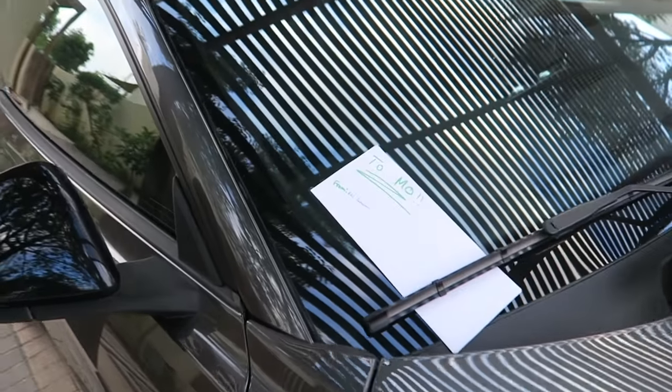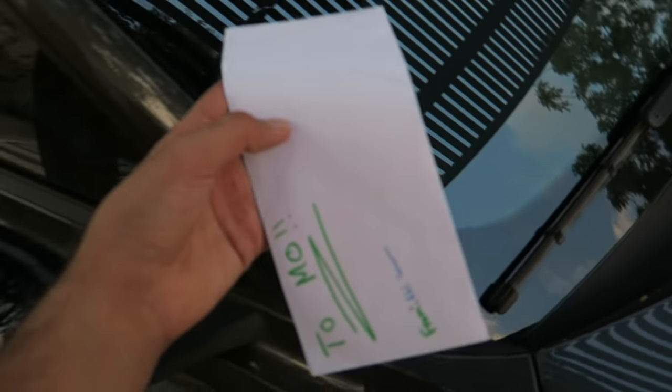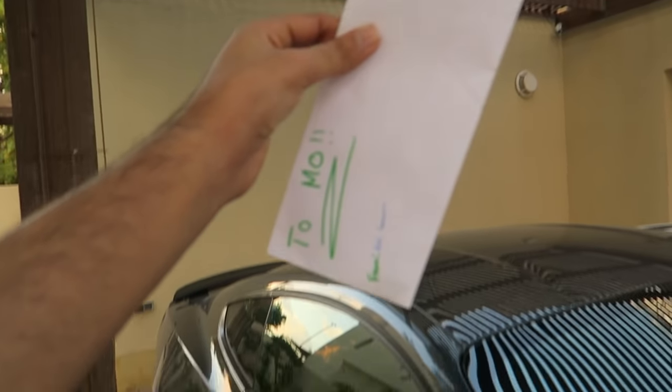I'm not sure if I just completely missed this in the vlog, or did you guys see it the whole time? But there's a letter on my car which says, to Mo. I promise you, I did not plant that there. Was it there the whole time while I was opening my boot and I didn't see it? I need to rewatch the footage. What the hell? I'm such an idiot. Regardless, let's take it and open it up inside. I think I feel a coin in there and a note maybe.